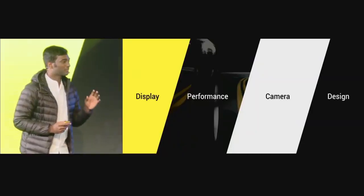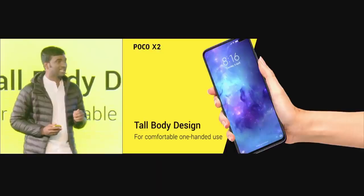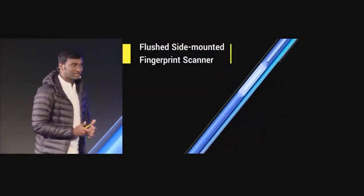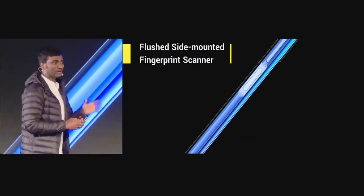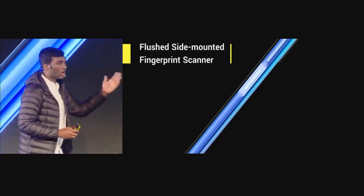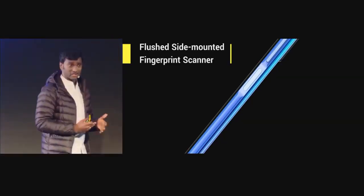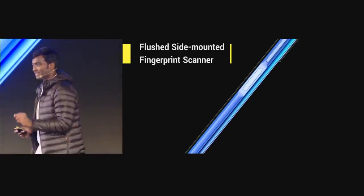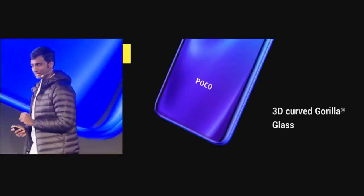Now, moving on to the final section, the design section, we have a physical fingerprint on the side. So if you're a right-handed person, your thumb is always on the fingerprint. If you're a left-handed person, either the index finger or the middle finger will be on the fingerprint scanner to unlock your phone. Moving on to the curved Gorilla Glass 5 that we have on the back for Poco X2.